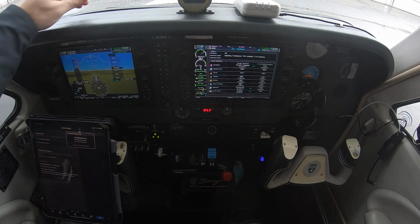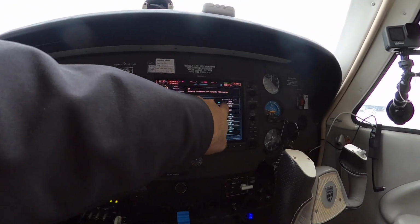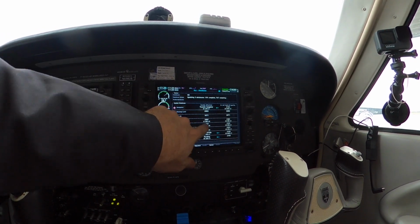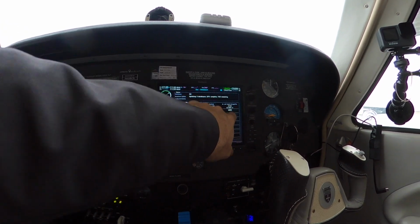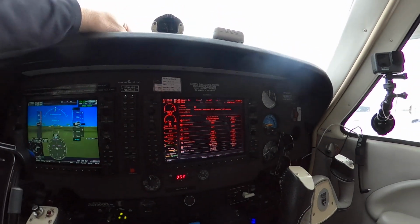So we're transferring the database now. It tells me it's about 18% complete. If you look over here, this column is the iPad Pro, and this column is the standby or the effective, which is actually in the G1000 itself. So we're sending data over this direction.